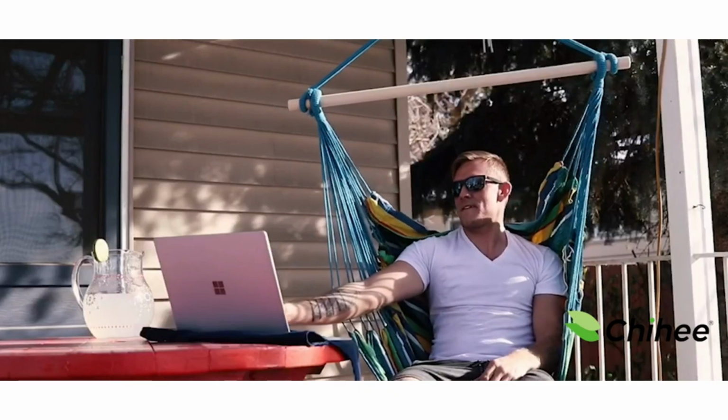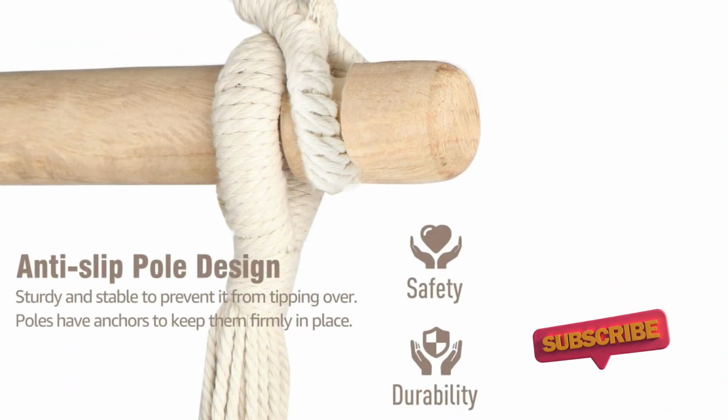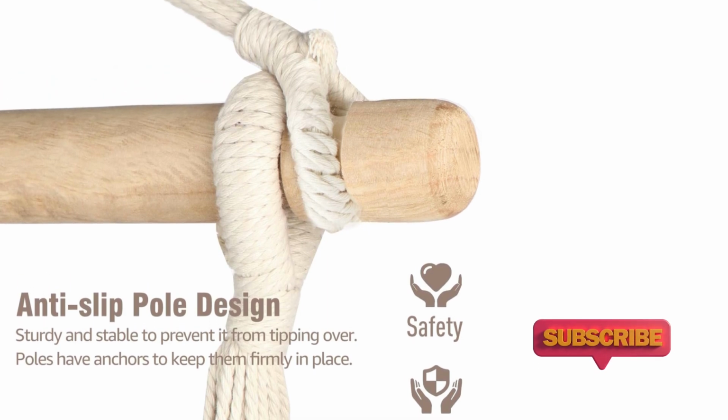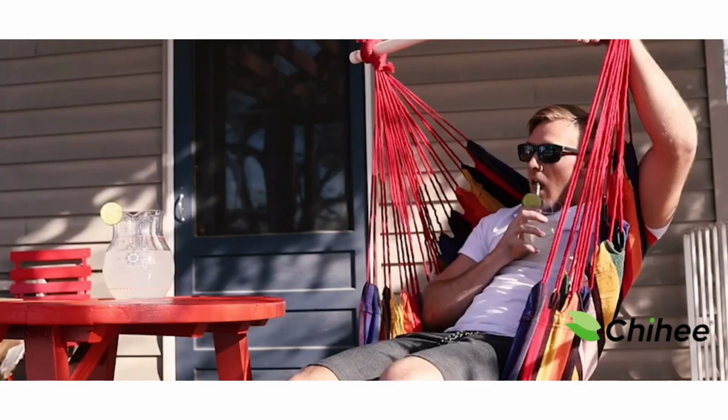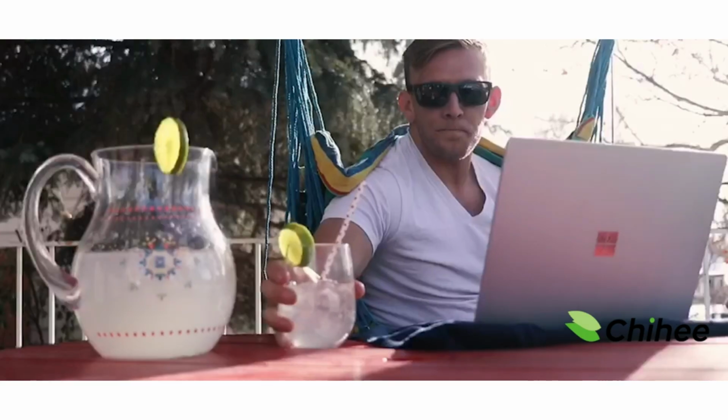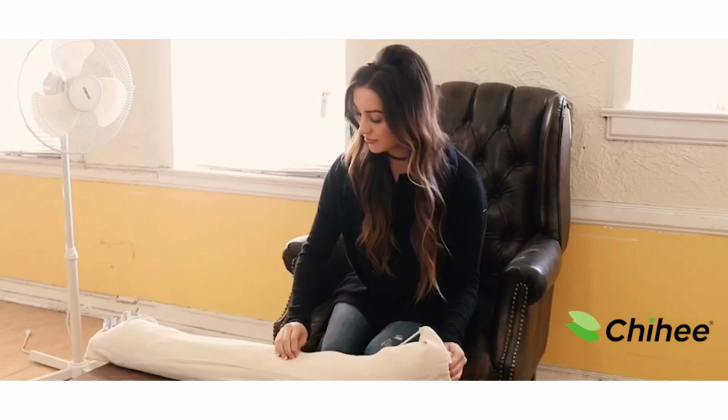It is easy to install with just one suspension point, saving space and adding more stability. Although it is a budget pick, this hammock chair can last several years if well cared for and kept clean. Whether you're lounging in your backyard, on the beach, or on your patio, the Chaihi Hammock Chair is a must-have.